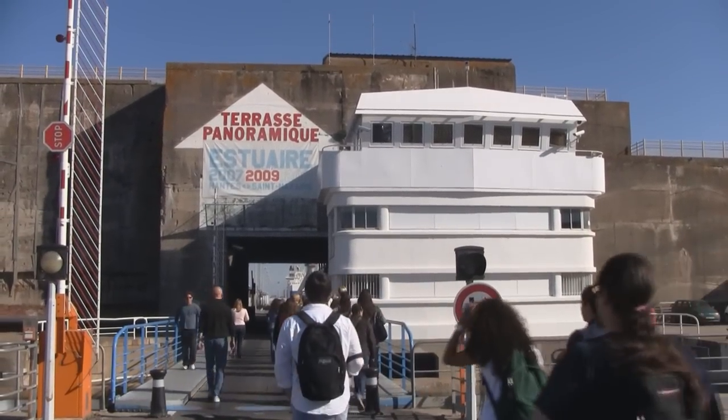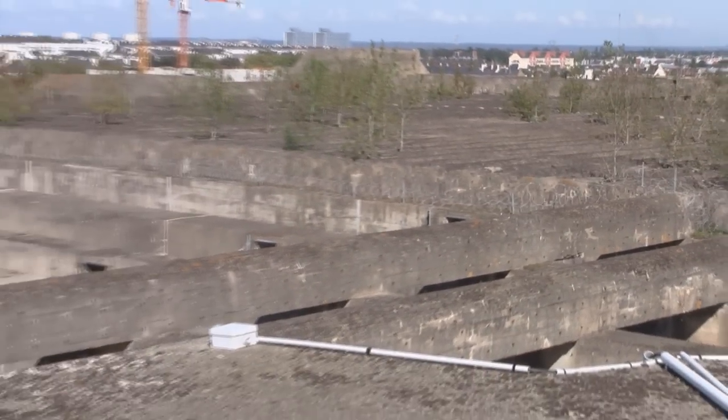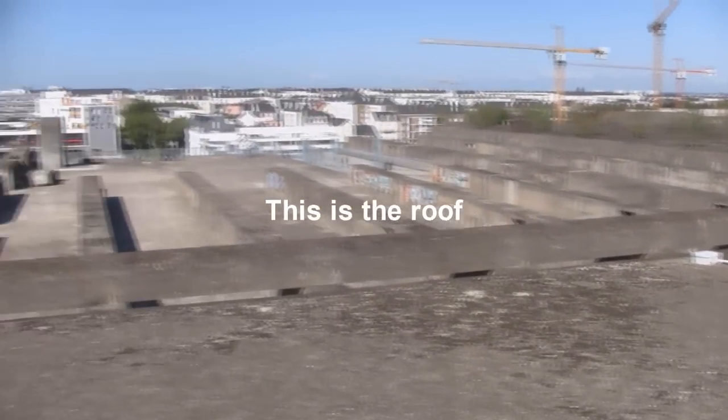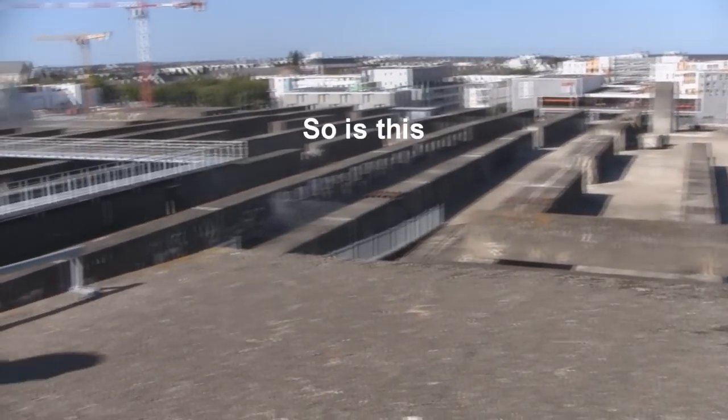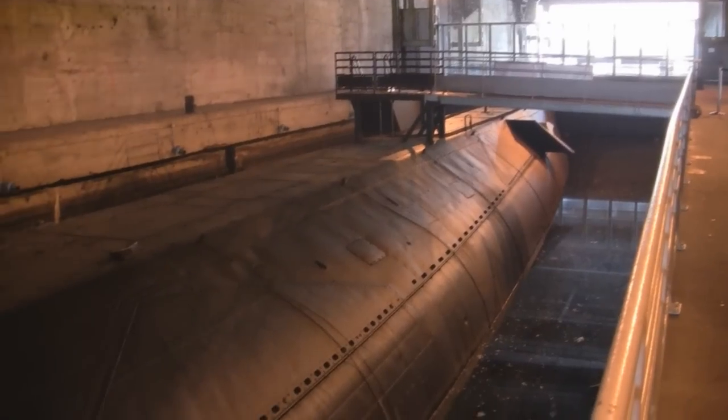When we finally got to Saint-Nazaire, we first visited a Nazi submarine base that was built during World War II. This sub base is pretty much ginormous. It's got a 30-foot thick concrete ceiling. Basically that was made so that it would be impenetrable from bombing.